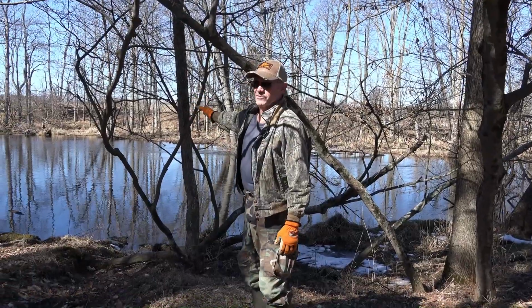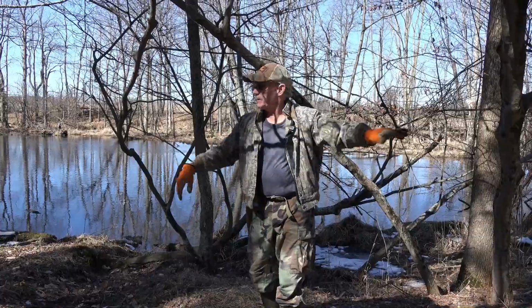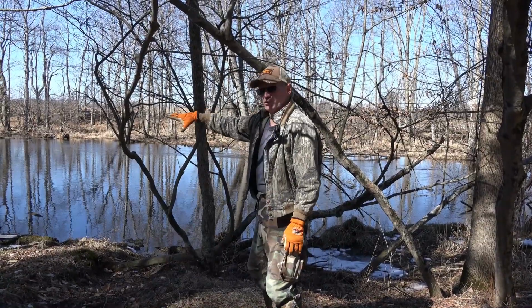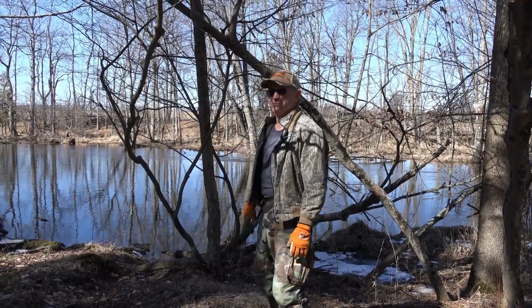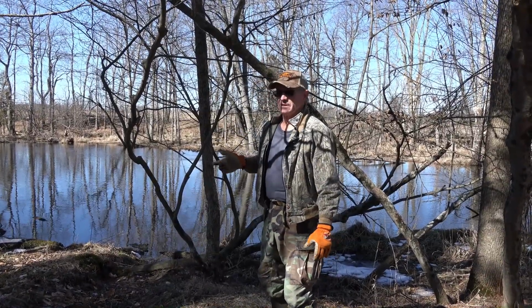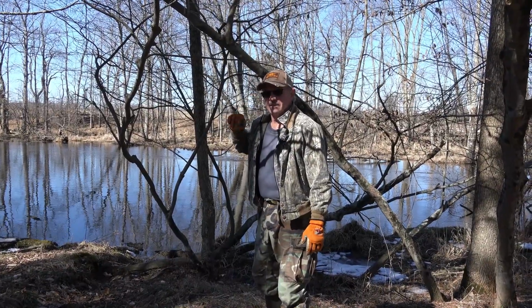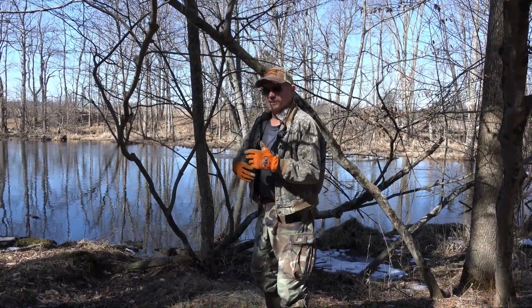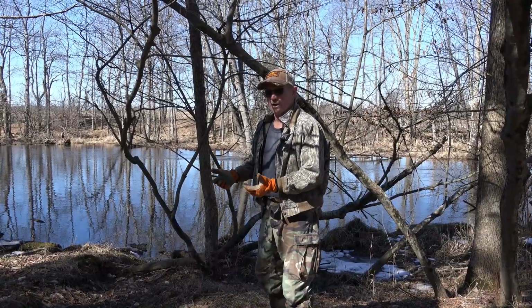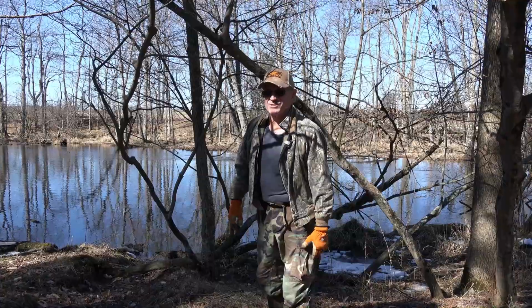This is where I cross. This is where the deer cross. There's 2 or 3 runways coming down through here, and they all converge and cross right here because it's very, very shallow. So keep that in mind when you're following a riverbed. If it's on your property or on public land or whatever it is, watch how deep the river is. And if there are places where you can cross, where the water's shallower, that's the same place the deer are going to cross.